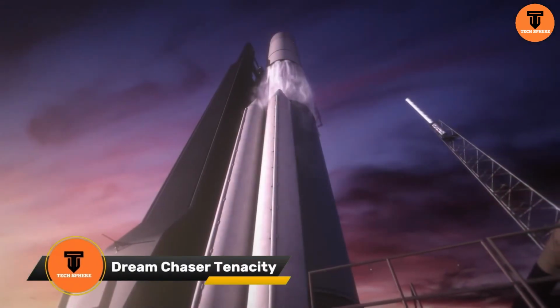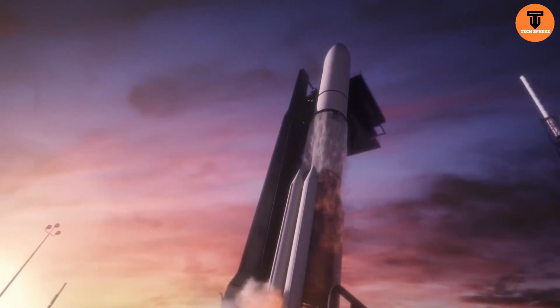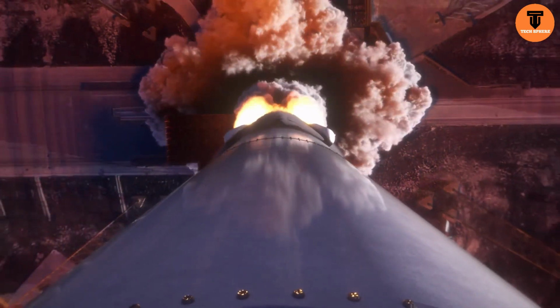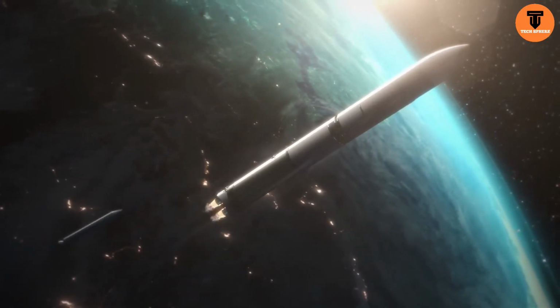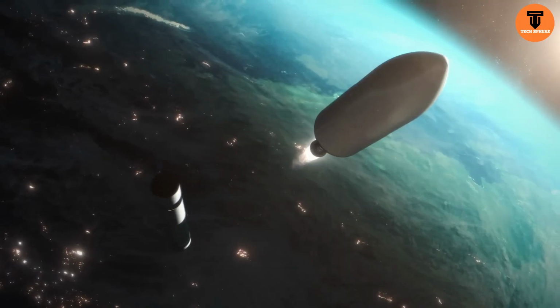Dream Chaser Tenacity, the spaceplane of a new era. This is Tenacity, the first Dream Chaser spacecraft, and it's rewriting the future of space cargo missions. Designed by Sierra Nevada Corporation, this sleek, winged spaceplane is ready to soar beyond Earth's atmosphere on a mission that's all about precision, payload, and persistence.